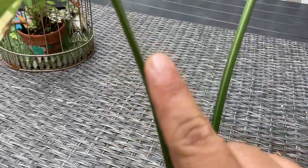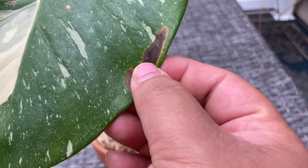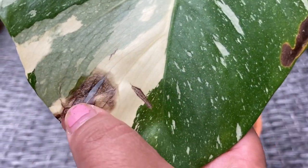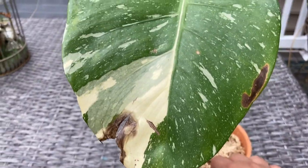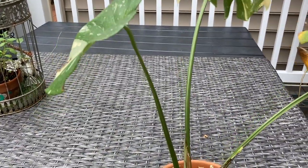And so this is kind of like the main stem, this one, but it also started getting this. I hope it's just a leaf burn and won't spread. And this one is also kind of like getting mushy, and this spot disappeared. So I don't know, has a plant ever made you cry? Because this one is making me cry.